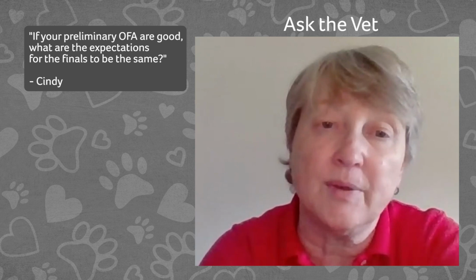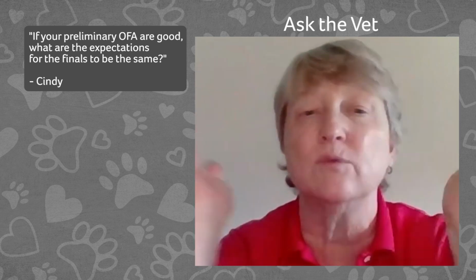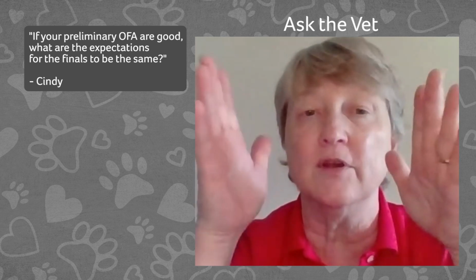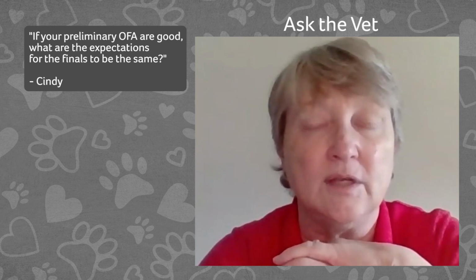Now, that of course is dependent on good positioning. So if you had good positioning at a preliminary x-ray and then at the real OFA when the dog was 2 years old or older, the dog was tilted to one side or wasn't well positioned for some other reason, like you didn't get the wings of the ilium on, you didn't get the patellas on, the legs weren't parallel, OFA is very, very clear about what position those dogs need to be in and what they should be able to see on the x-ray.